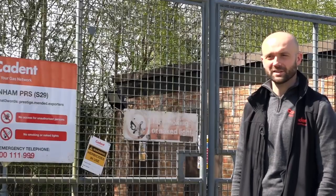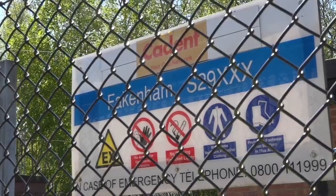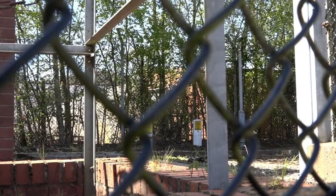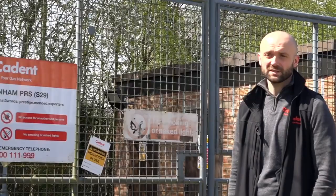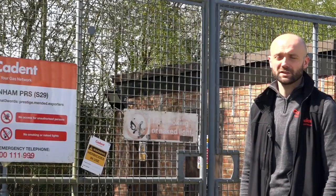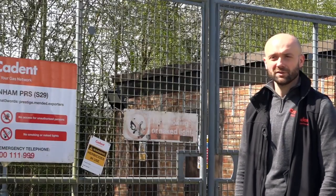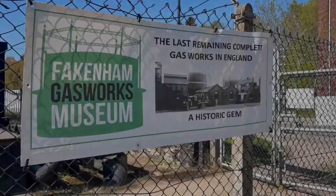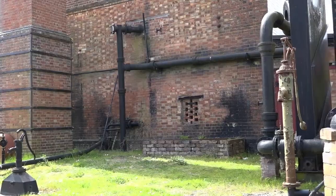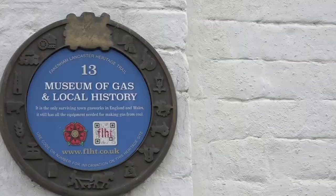I'm Dan May, Engineer Manager at Cadent, and I cover our Integrity and Asset Protection department. I think naturally with any historic knowledge and understanding, it's important for places such as Fakenham Gasworks Museum and the Institute of Gas Engineers and Managers to retain that knowledge, retain that evidence and artefacts of the past. For much of the last 2 centuries, industrial sites like these defined the British landscape, but today, many of those places have disappeared.